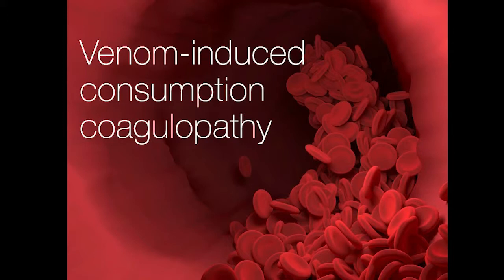It's been dubbed venom-induced consumption coagulopathy, or VICC, previously known as a procoagulant coagulopathy, defibrination coagulopathy, and incorrectly as disseminated intravascular coagulation. As the name suggests, it's a procoagulant coagulopathy, and it's specific to snake envenomation. There are different types of VICC that have been identified, and they all act on different parts of the coagulation system. The main ones that are present are prothrombin activators, factor 10 activators, factor 5 activators, and thrombin-like activators.